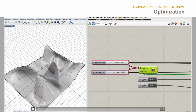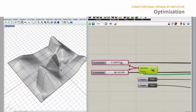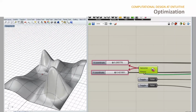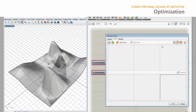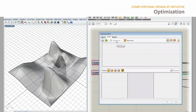So hopefully this runs. Yay. Okay. So basically this little script that we've developed, we have two little sliders that can go left and right, and they move this point along this bumpy surface, and the thing that changes is the height of the point along the surface. What's going into Galapagos, which is that green component there, is the actual height of that point. And we want to try and optimize this script so that it finds the highest point on that surface.